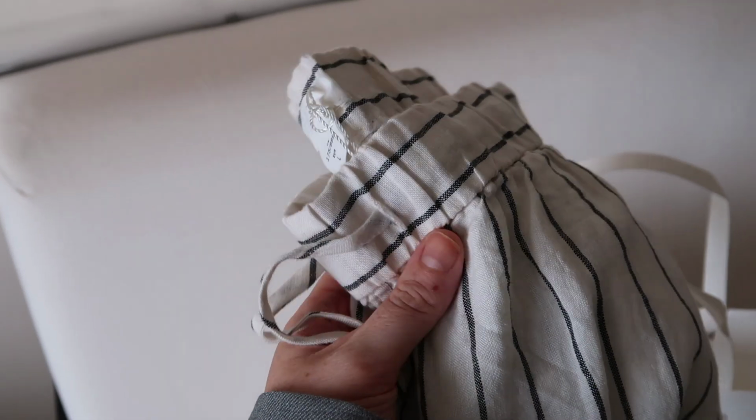And I love that you have an elasticated waistband, and I love that it's vertical stripes, so it really helps if you're a bit shorter and making you look and appear a bit taller. And I like that the stripes are nicely spaced out. It's not too busy a fabric, because sometimes the busy stripes don't really suit my frame. But yeah, you've got the elasticated waist.